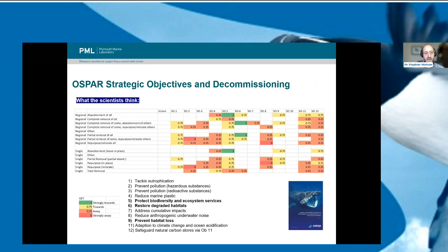First, we asked them how different decommissioning options would move us towards OSPAR strategic objectives, which we heard about from Joe. Currently, we have to remove all structures from the marine environment, but we wanted to better understand how we could move different policy objectives. What would be the outcome if we were to pursue these different policy objectives? Relating to objectives 5 and 6, most of the policy objectives were red. Scientists generally thought that various decommissioning options were going to move us away from OSPAR strategic objectives.